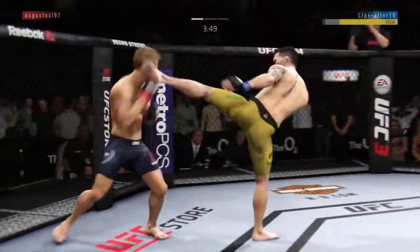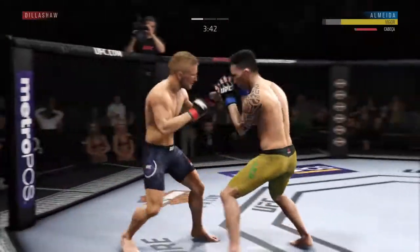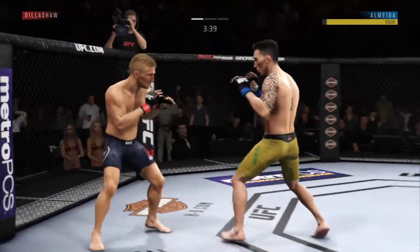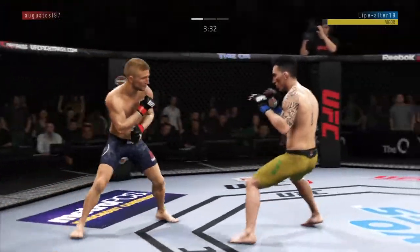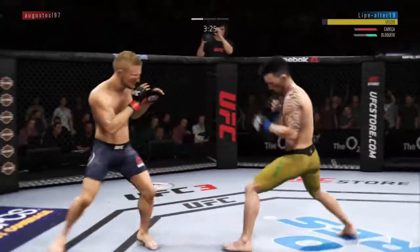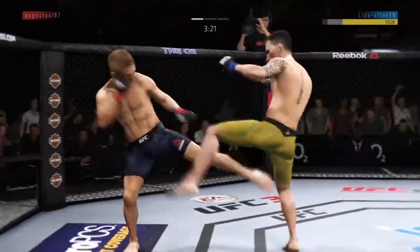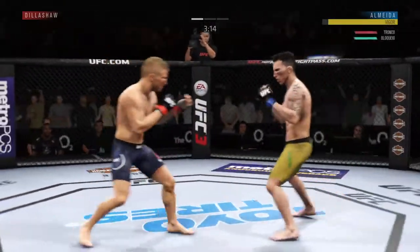Looks for that front kick, but missed it. Nice punch by Dillashaw. Oh, and he caught the kick. Oh, he's getting some hip in that one. Punch is blocked. Hit him hard with that hook. With that hook, Joe. What a leg kick. Both guys landing with conviction now.